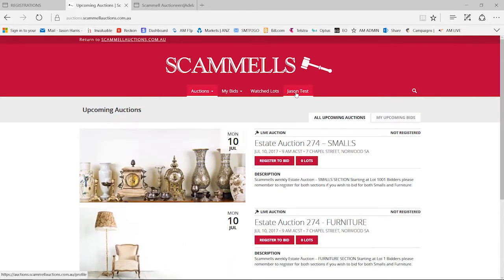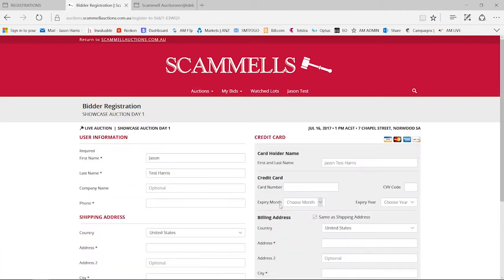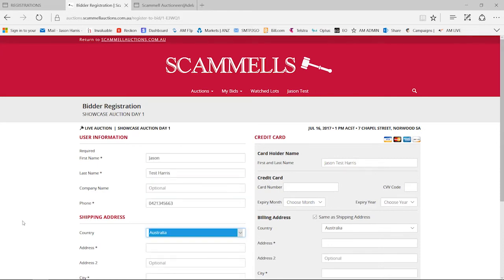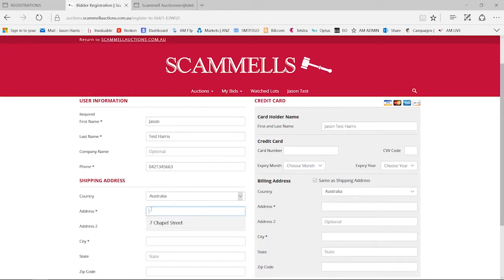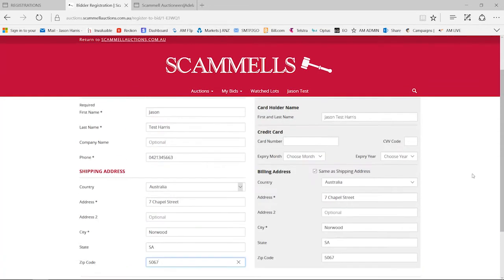So if you either click on Jason Test or click on any one of these registered bids, it will take you to the second part of the registration process. So it asks for some more details, including a phone number. So let's add a phone number. We'll add that we live in Australia. These items where there is an asterisk does require an entry. So 7 Chapel Street at Nord, and we're in South Australia, and it's 5067.